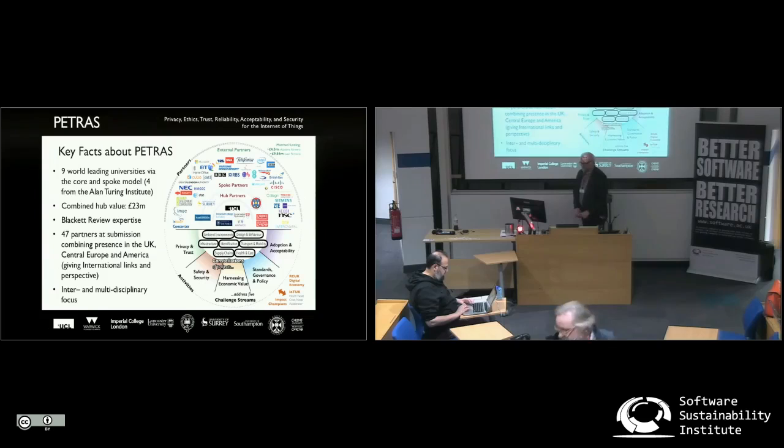And then the PETRAS hub in a slide, key facts. We've got the nine universities. Of the five core partners, four of them coincidentally are Turing partners. It wasn't intended to be a Turing bid at all, and that wouldn't have made any difference anyway, but it happens that they are. If you look at the people who were involved in the Blackett Review, quite a lot of them are represented in this project as well.